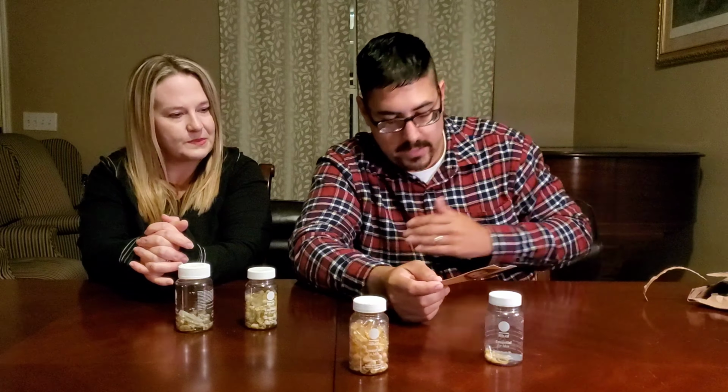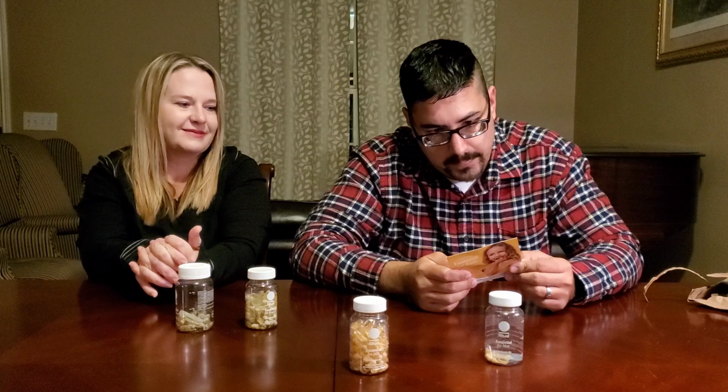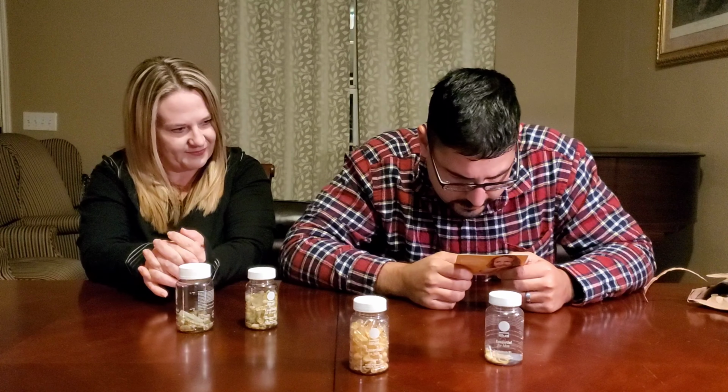And they recently just came out with kids vitamins as well. For anyone out there who has kids, they now have gummy vitamins for them, which we need to try next. Let's see, gummy multivitamin reimagined. It says that their fiber prebiotic blend, omega-3 DHA, vegan friendly, sugar free, non-GMO, and free of gluten and major allergens. So there's a lot of good positive things in this product.